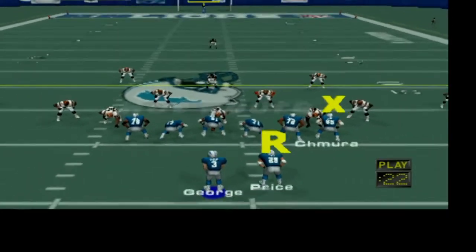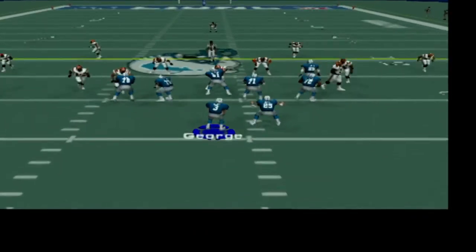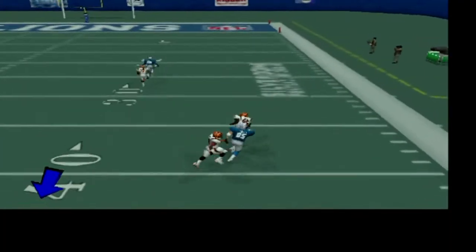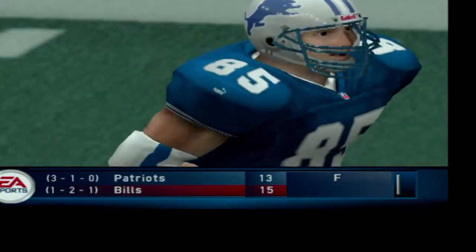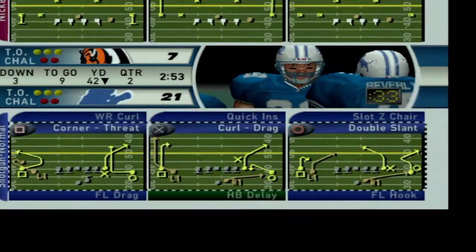From the shotgun, George sees something in the defense. Changing the play now. Steps back. Rolling right. Out over to the right. He had a nice tip there. And they're lucky that one fell incomplete. A lot of these tips get gobbled up by the defense.